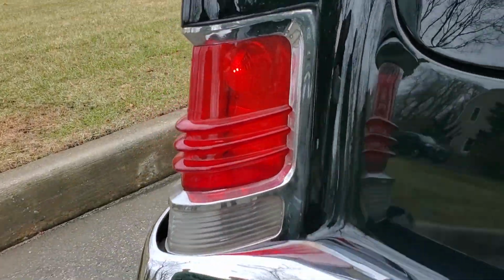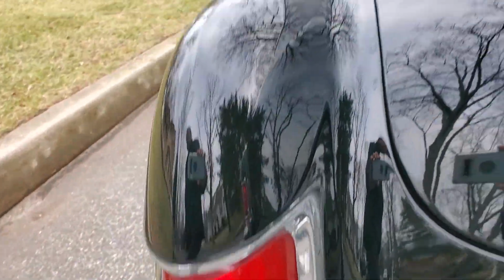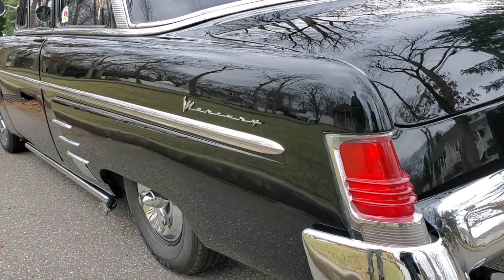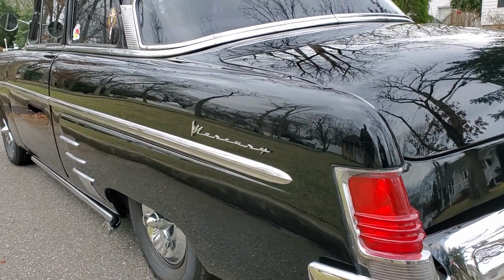Yeah. And it's got the steel packs. Those are rare. They're not glass, they're steel. Yeah. These are old school, man. Sounds so nice, though. You know?